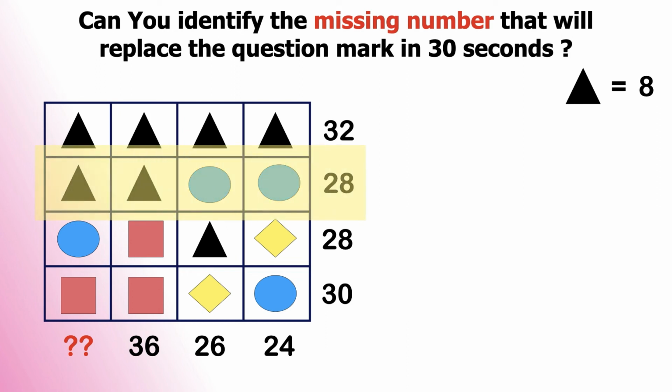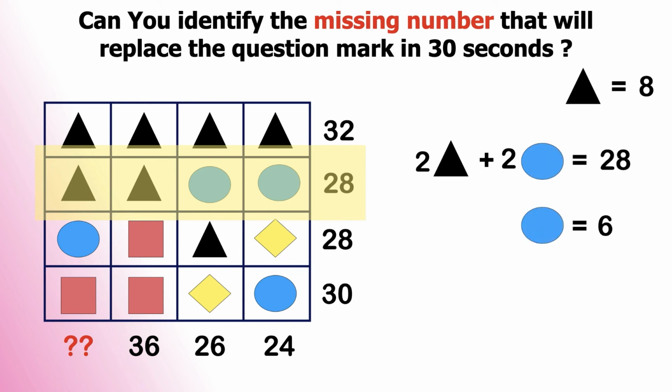In the second row, there are 2 triangles and 2 circles, and we already know the value of the triangle, which is 8. After replacing the value of the triangle, the expression becomes 8 plus 8 plus 2 circles, which is equal to 28. It indicates that circle equals 6.